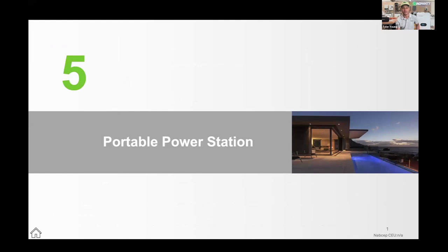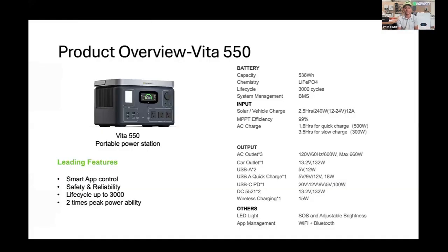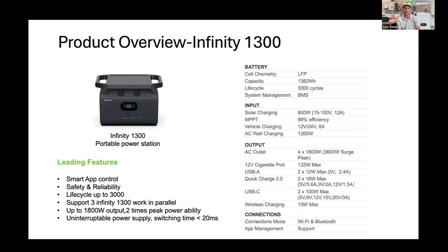And of course, we recently launched our portable power station division as well. Our portable power stations go direct to consumer compared to many of our other products which are distributed through our distributors, like our lovely partner RENVU here. This is our Vita 550, one of our smaller units, half a kilowatt hour. We launched these products at a time when they are becoming very popular, particularly during the pandemic. People wanted emergency power. They can be charged with solar, the wall outlet, or a car charger.